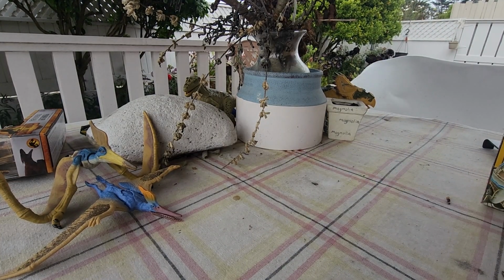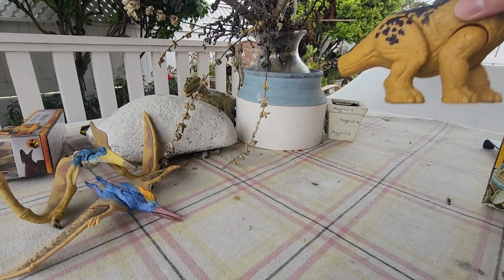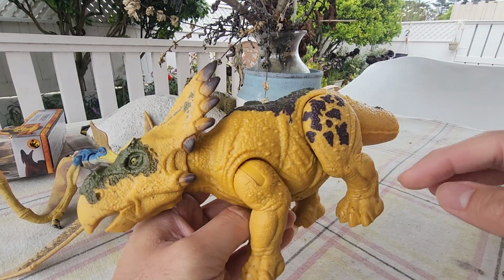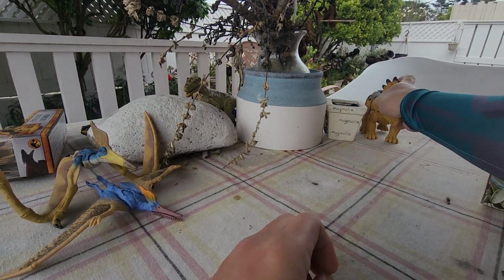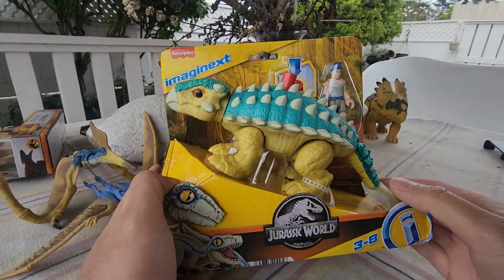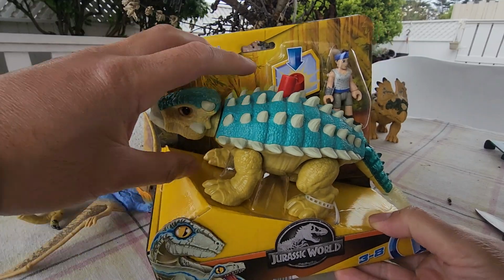What we have first, we're gonna use this Regaliceratops here. It's already been started. I cut it out already, cut the horns, save the body. Also, I found this today at Walmart, brand new, a bigger version of Bumpy. It's almost the size of a Hammond Collection Ankylosaurus.